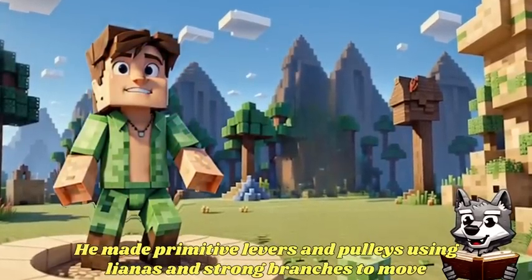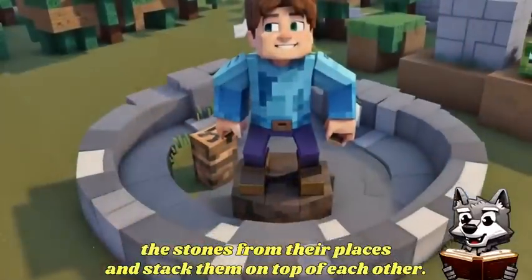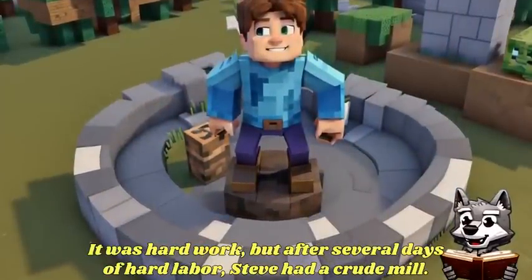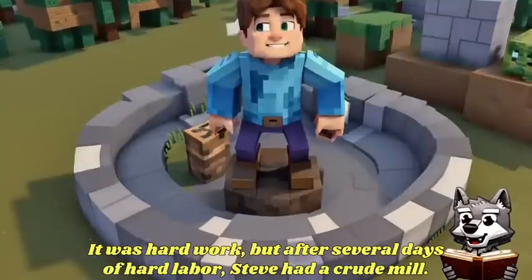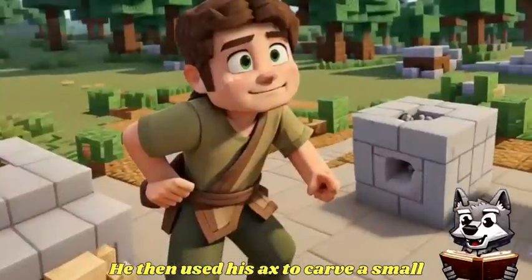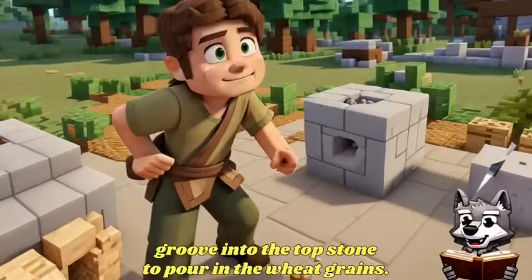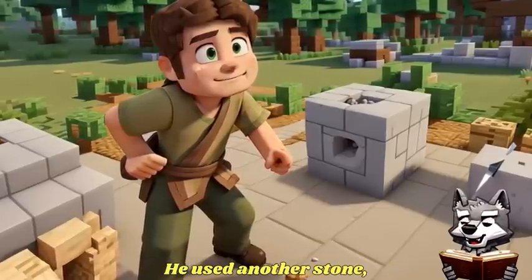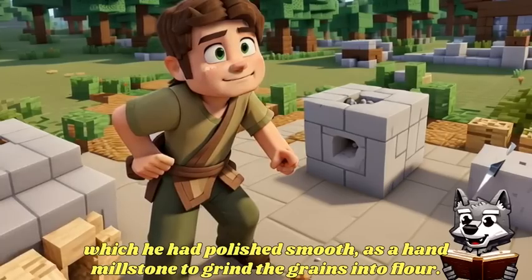He made primitive levers and pulleys using lianas and strong branches to move the stones from their places and stack them on top of each other. It was hard work, but after several days of hard labor, Steve had a crude mill. He then used his axe to carve a small groove into the top stone to pour in the wheat grains. He used another stone, which he had polished smooth, as a hand millstone to grind the grains into flour.